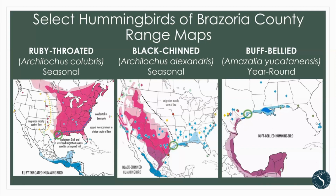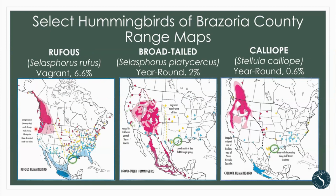So you can find these maps for the other species. Well, here's a few more, sorry, I forgot. I have the rufous. So we're down here. It's in the light blue. So this is going to be in the wintertime. The broad-tailed, it's only 2% year round in Texas. So in our area, it would be even less. And the calliope is at 0.6%. You can see that there's a very light blue that's running over here. We're right in there. So, you know, there's a potential for seeing them. Maybe down near Freeport in that area, you might be able to see more of them.